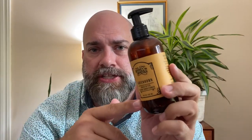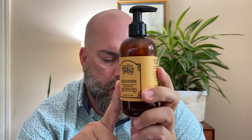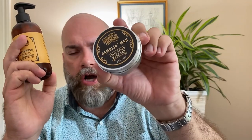Love their beard conditioner. Personally, I like it in the unscented, so I can mix and match different scents in the shower. It's got the pump top, love it. This is one of my all-time favorite conditioners. This is probably up there, number one or two, maybe three, I don't know. Top three for sure. That is the Greenhorn, the unscented beard conditioner, along with the wash. This goes for about $22, and then the wash bar is like $22 and some change.